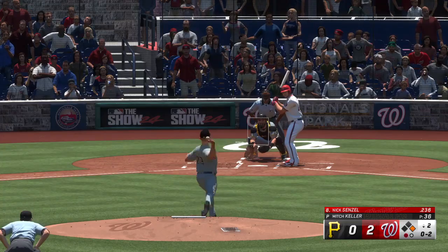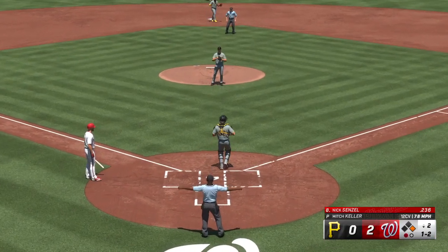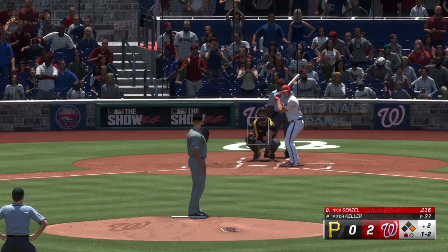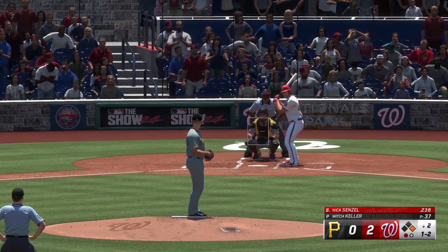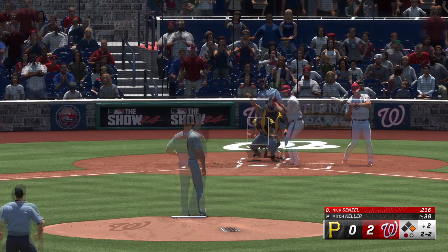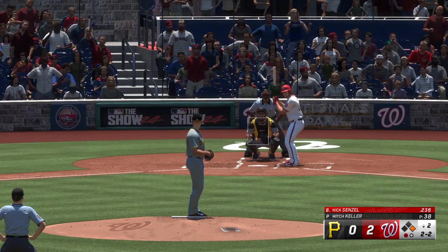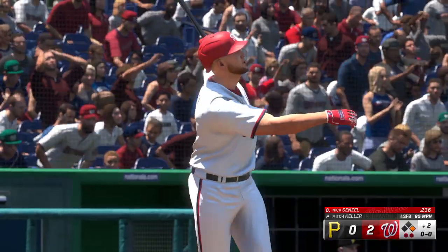At the belt and fires. One ball. In the dirt, blocked. Well done behind the dish. And a ball and two strikes. And another ball. And a swing and a miss.